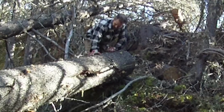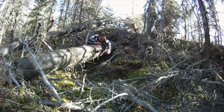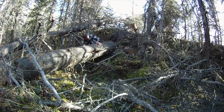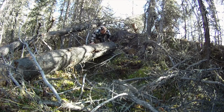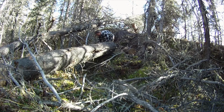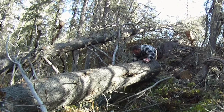Push, pull, drag. Where are you there, bugger? There you are. Okay. Well, we're long enough now. Should do it. Should cinch on there. I'd like to pull from the bottom if I can, so it doesn't pull it into the hill. That's the theory anyway. We'll find out.